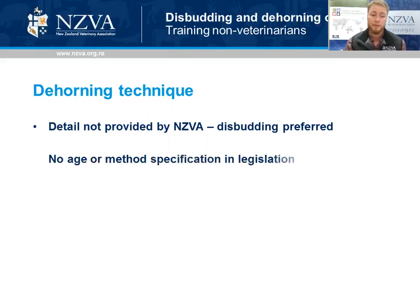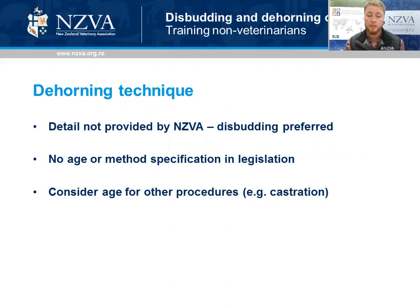The age of the animal is not specified in the regulations, nor is any particular technique precluded. Although it is worth considering other regulations which do have an age specification, such as Regulation 53, which requires local anaesthetic for castration of cattle over 6 months.